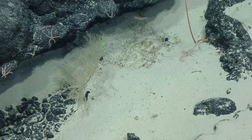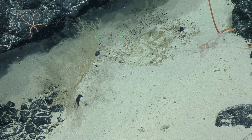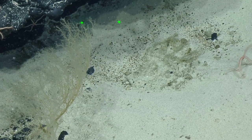We collected something like this a couple days ago. Oh, okay. That's what the egg case was on. So that's the one we were seeing earlier. That was an egg case, most likely. At least the one. I think it's possible. Cool.